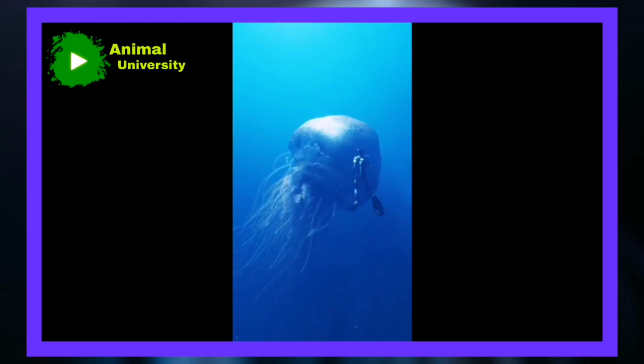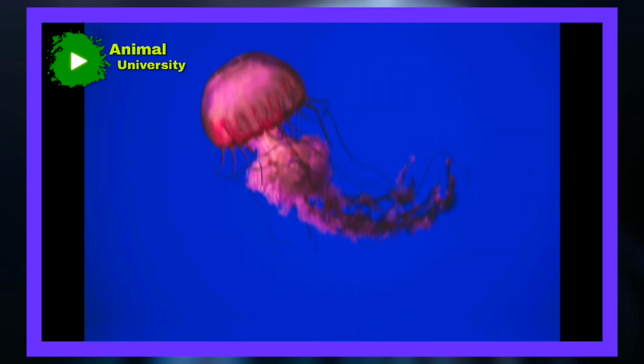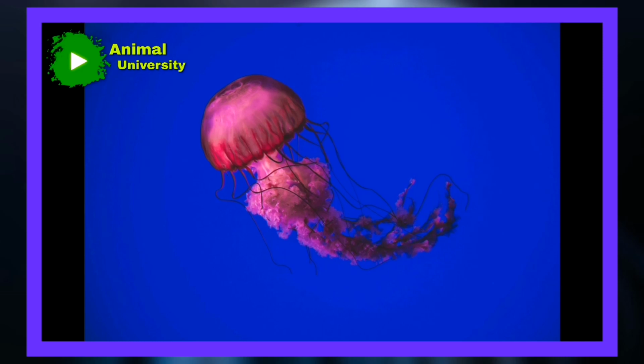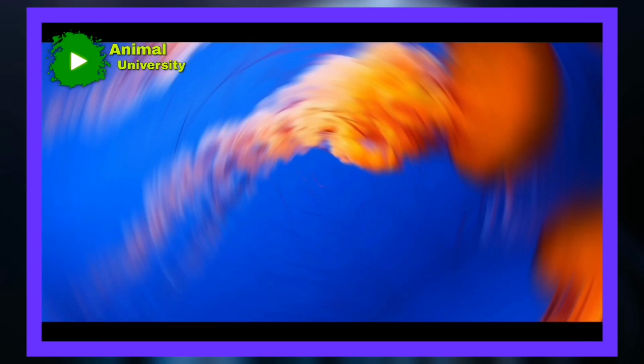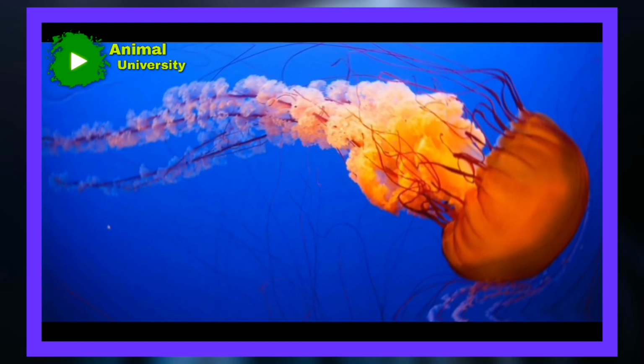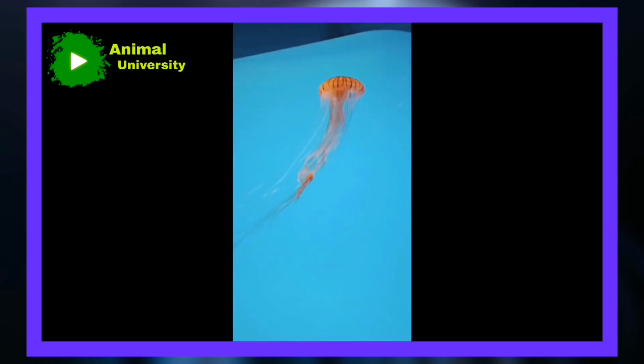At least one species of jellyfish is thought to be immortal. The Turritopsis nutricula jellyfish, colloquially called the immortal jellyfish, may be able to cheat death. When threatened, this species is capable of undergoing cellular transdifferentiation, a process whereby the organism's cells essentially become new again.